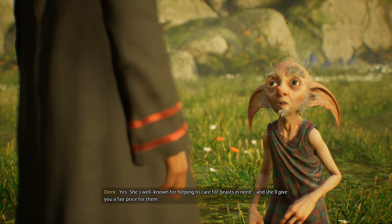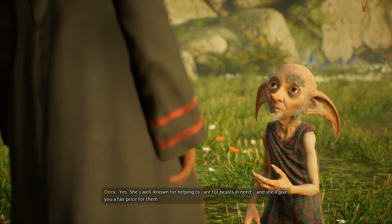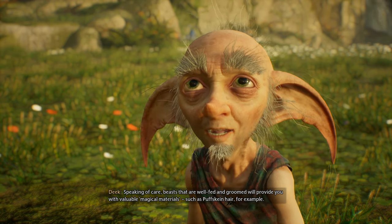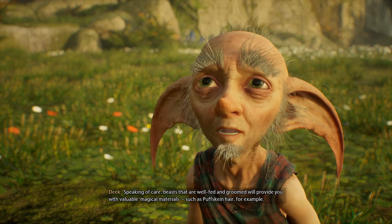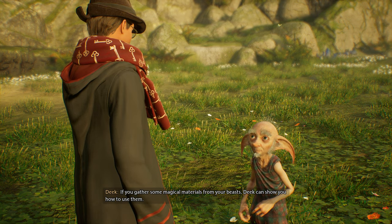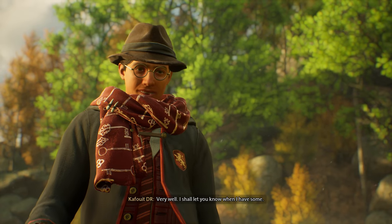Yes, she's well known for helping to care for beasts in need, and she'll give you a fair price for them. Speaking of care, beasts that are well-fed and groomed will provide you with valuable magical materials, such as puffskein hair, for example. If you gather some magical materials from your beasts, Deke can show you how to use them. Very well. I shall let you know when I have some.